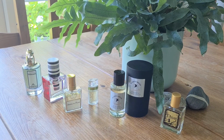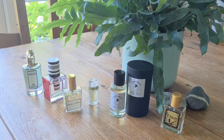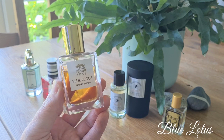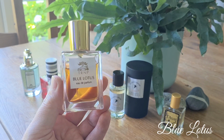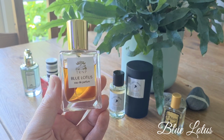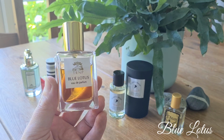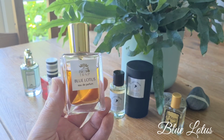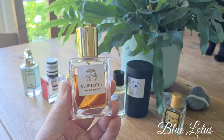So next, a fragrance from TRNP Rainfall Natural Parfums, and this is Blue Lotus. And like I say, this is all natural and it really does smell all natural. It's a beautiful, thick, luxurious quality, and Tioni is like this sorceress. I've always said that she's this sorceress because she can invoke these emotions from her fragrances.